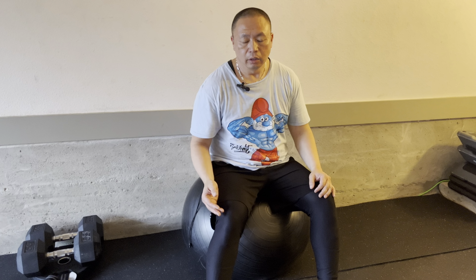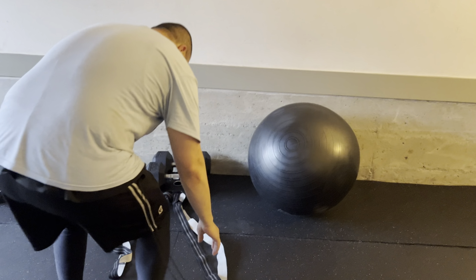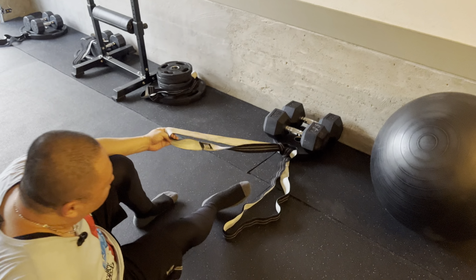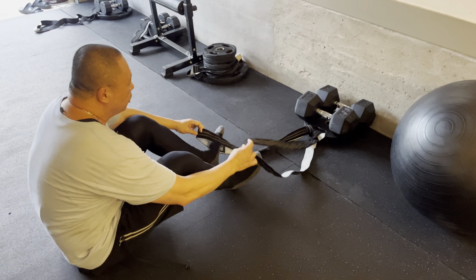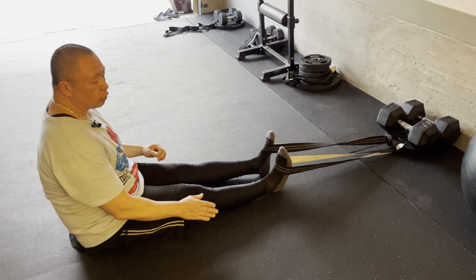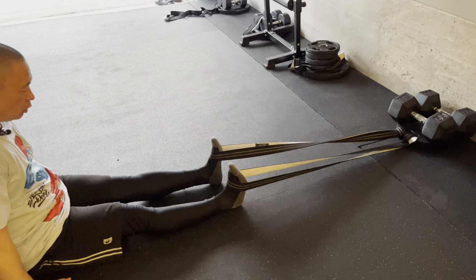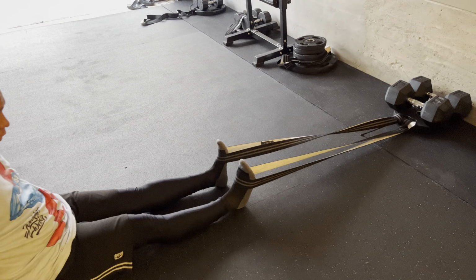So my favorite one is the tibia raises. I'm going to show you 3 different versions. You can use a resistance band and put it on your feet, depending on your strength and how much tension you want to put on there. The further you go, the more tension.